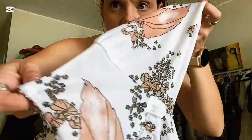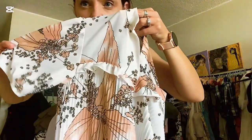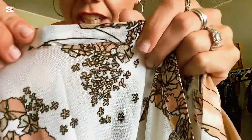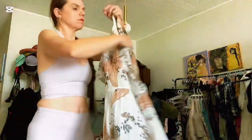Look at the way they've done that sleeve. It is impeccably made. Someone took real pride in making this. And as I said, even down to hand stitching. Look at that. There you can see them even bigger there. Hand stitching the hem. Incredible.